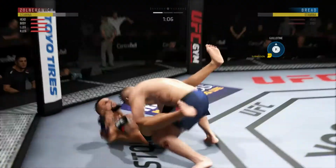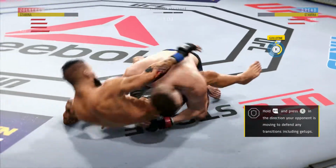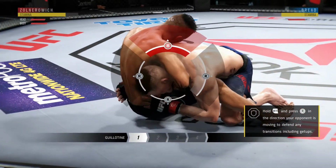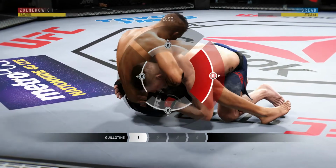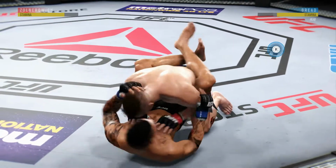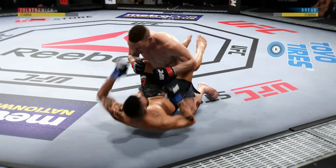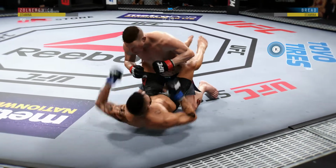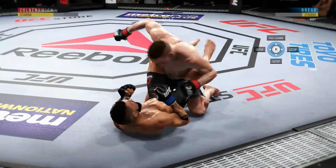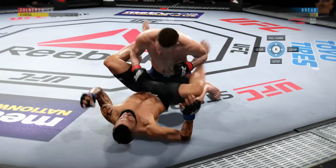Another shot. And he lands another takedown. He's looking for the guillotine. He's looking for the neck. He escaped the guillotine. Strong bottom work here, staying busy. He's in full guard here, and he's landing some nasty strikes. Nice hammer fist.